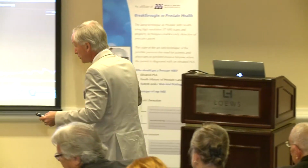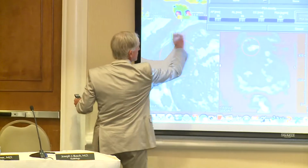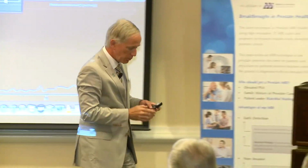With your robotic surgery, probably you enter from here, you go into the bladder, go up, and then to the seminal vesicle. So if it's below, near the sphincter, it would be more difficult.